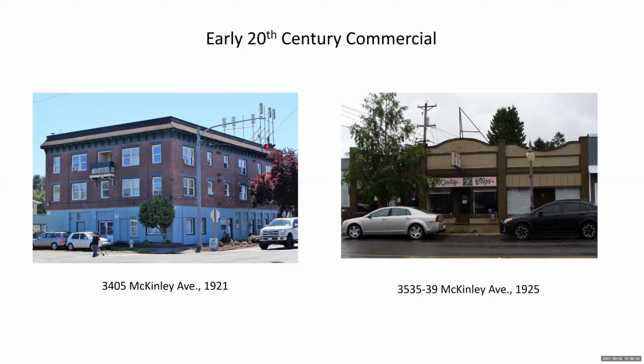And then over on the right here, we have a one-story early 20th century commercial building. This is from 1925. You probably recognize it. And again, it has a decorative parapet. It's got 3 storefronts here, nice large display windows, centered doors. All of these are very typical characteristics of the 20th century commercial style building. And let's go on to the next slide, please.